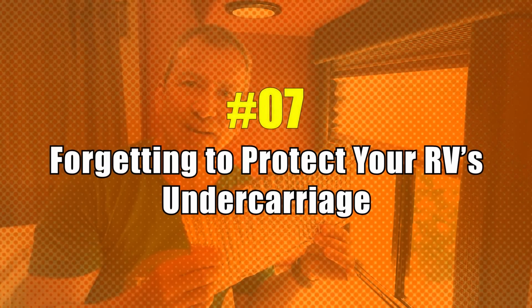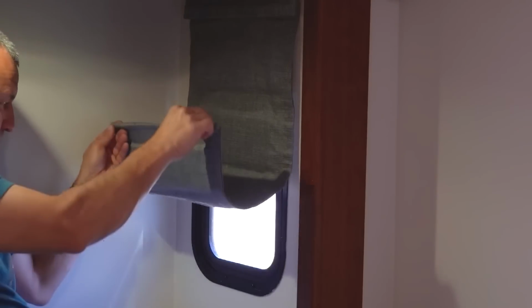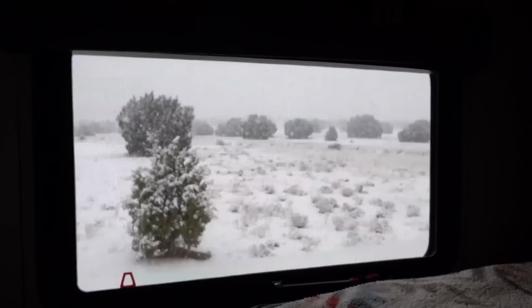While most RV owners focus on winterizing their plumbing and insulating their living space, the undercarriage often gets overlooked. Yet this area faces brutal winter conditions that can lead to serious damage if not properly protected. Here's how to safeguard this crucial part of your RV.